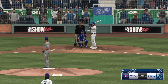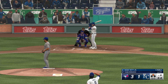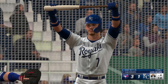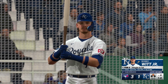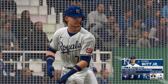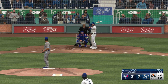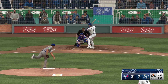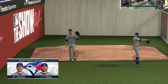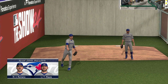Bobby Witt Jr. steps in for the Royals. Just missed. Hitter's got some good opposite field power. What I like about something being hit to the right side into the outfield is that the base runner at second has a very good read and can determine whether or not he can score on that base hit. Just missed. Meanwhile, activity in the bullpen. Jordan Romano preparing to come on if needed. Meza, the power lefty, up as well.